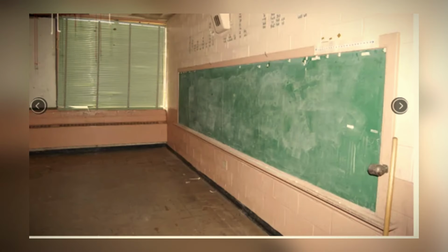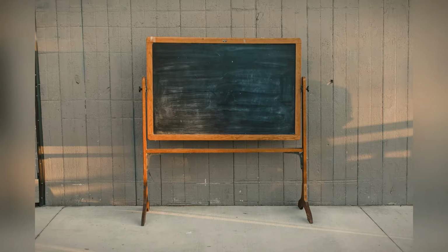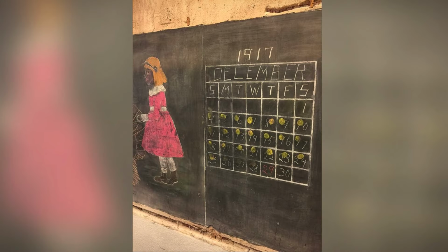And speaking of changes, chalkboards have also undergone a transformation. They've been swapped out for dry erase whiteboards and interactive smartboards. Who remembers being called up to write on the chalkboard or being assigned the task of cleaning the erasers? Chalkboards may have disappeared from schools, but they remain an enduring symbol of learning.